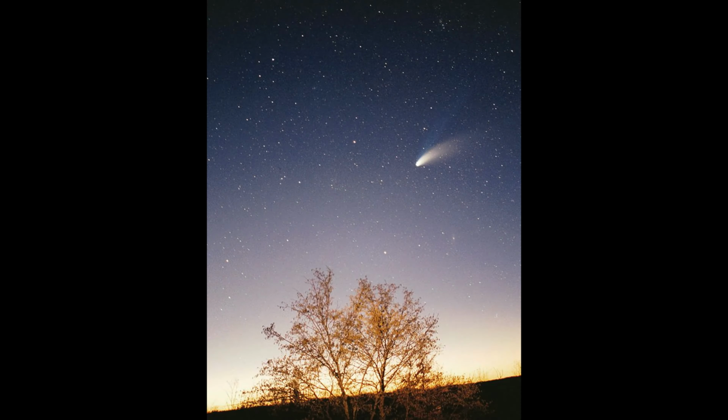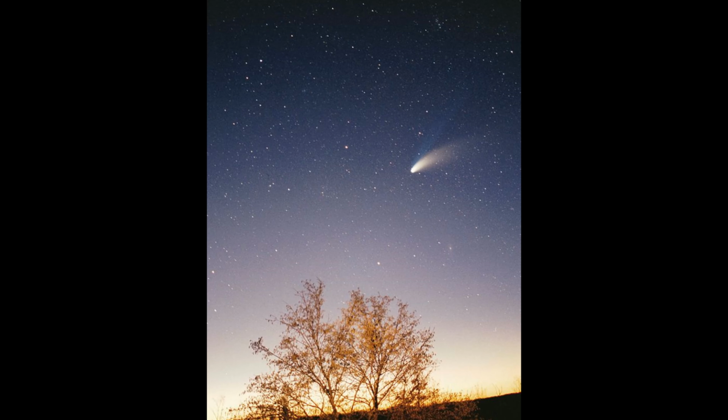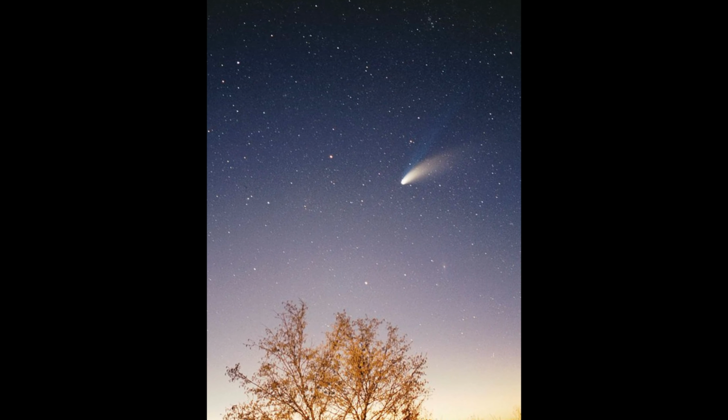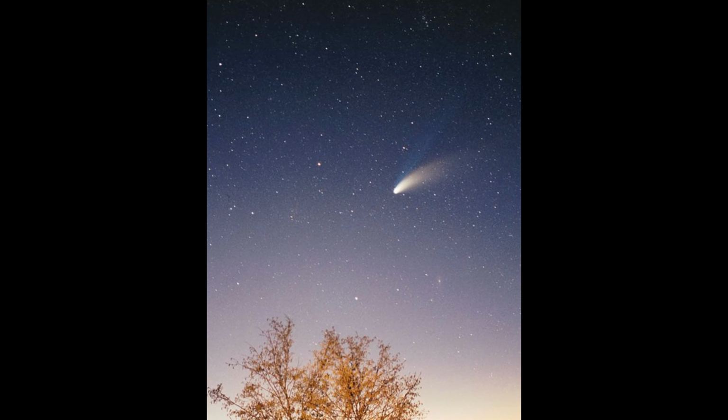Some comets are best viewed in the early morning or early evening, depending on their position relative to the sun. Keep an eye on the comet's predicted brightness and visibility window to maximize your chances of successful observations. Observing comets requires a bit of planning and preparation, but with the right tools and conditions, you can enjoy some incredible views. Now we'll explore the historical significance and lore surrounding comets.